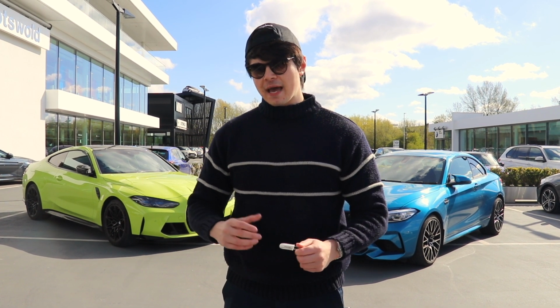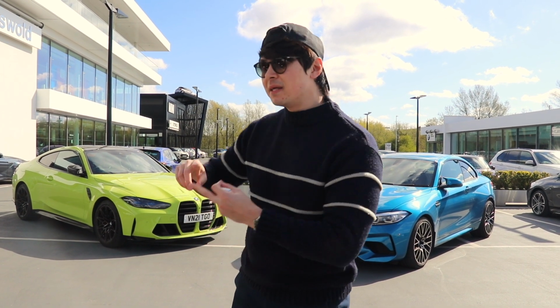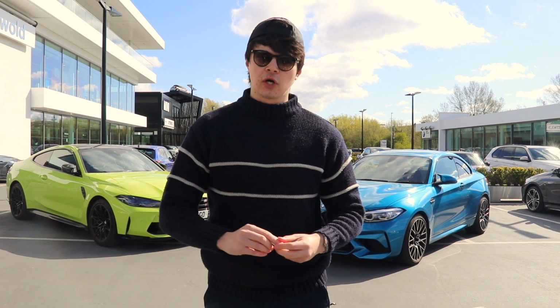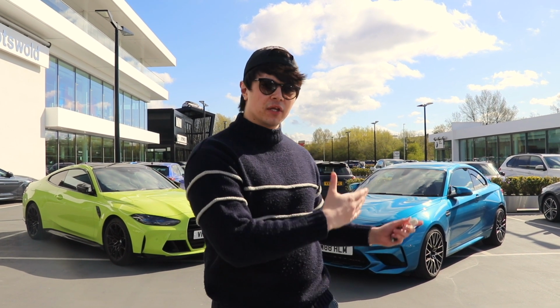Equally, the new M2 is probably going to be very similar to this M4. You're probably going to get the carbon bucket seats, maybe the same grille, who knows? Maybe even the ZF gearbox. So a lot of the stuff I find out today is also going to help me decide whether I want the new M2 as well.